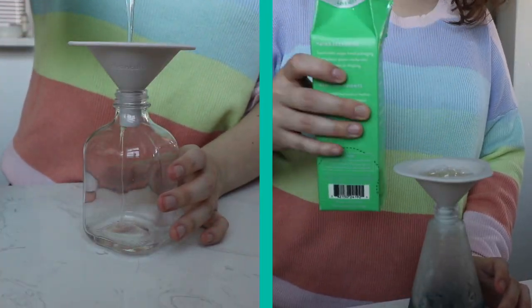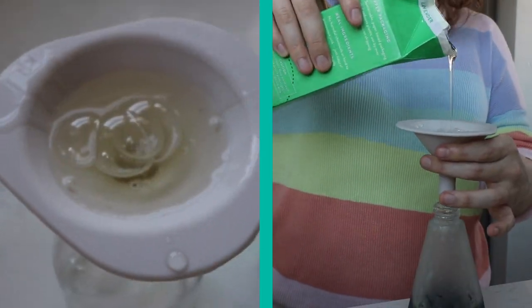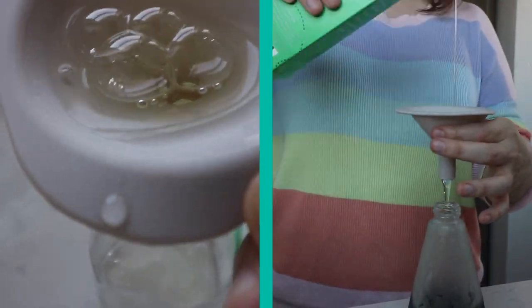So let's talk about the quality of the products themselves. With Cleancult products, to me they seem a lot thicker and kind of richer, if that makes sense. A little bit goes a long way with the Cleancult products. I really like them. They seem very, very high quality.